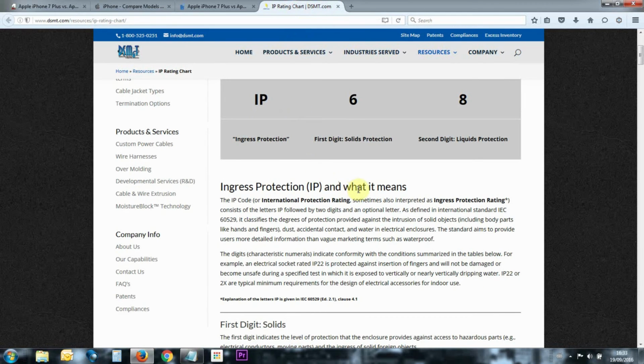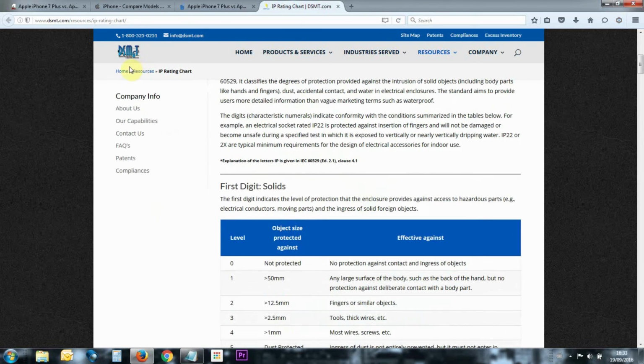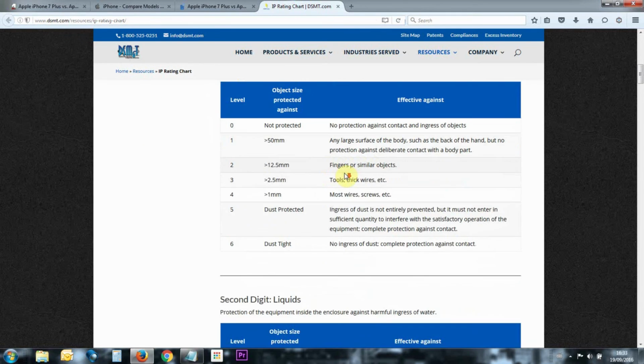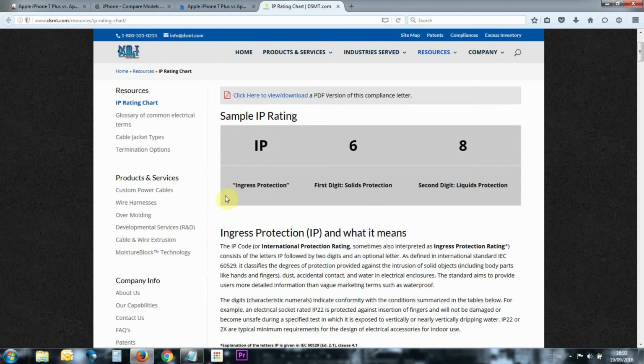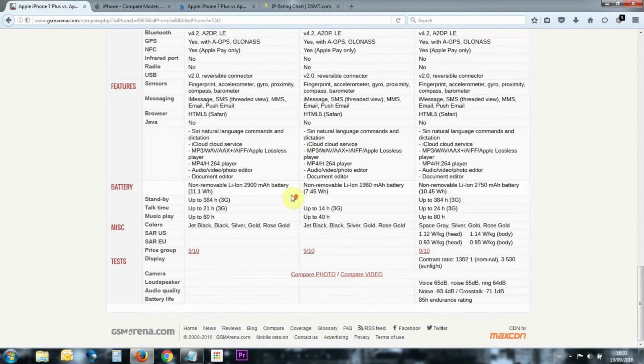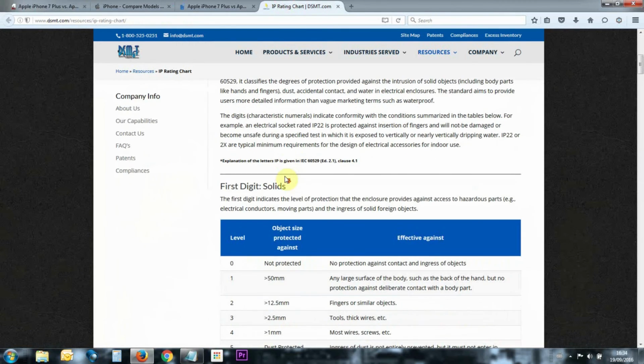Now let's come to the IP67 ratings, what exactly it means. So I have opened a website called dsmt.com, which explains what exactly it is. When it comes to IP, it's ingress protection. The first digit is for solid protection, the second digit is for liquid protection. So Apple supports IP67, IP67 certified. So let's look at what exactly it is.